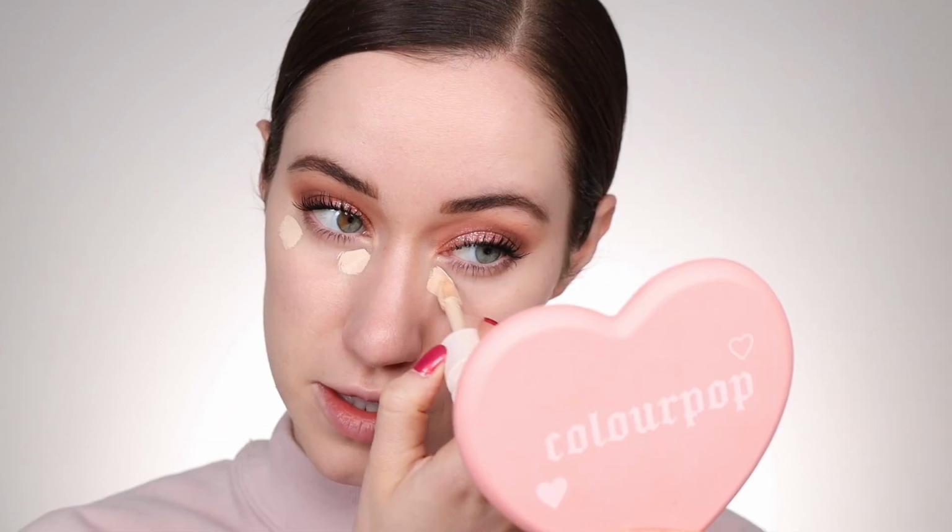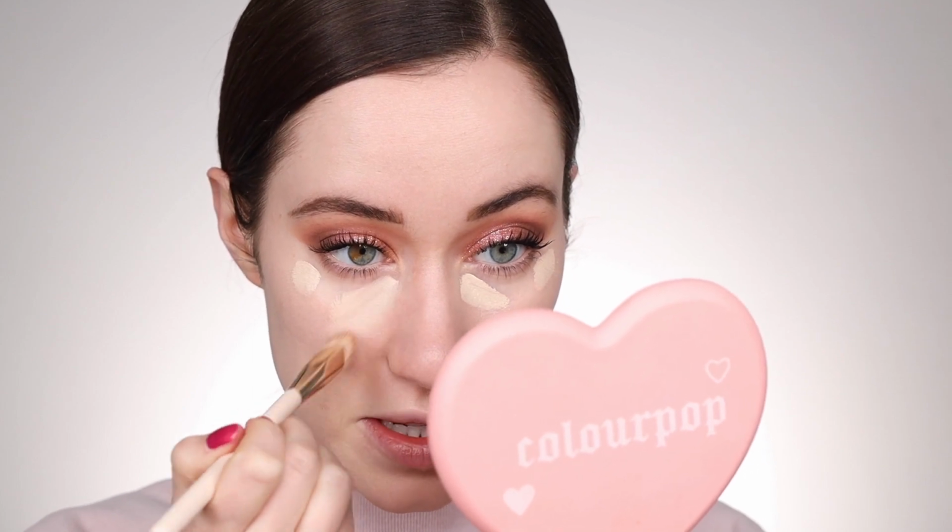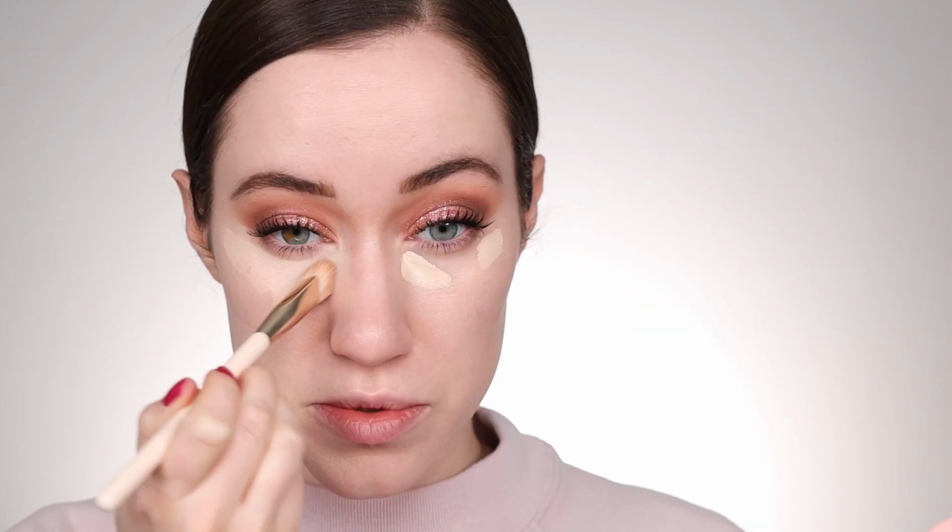Next I'm going to go into concealer. This is also from Rare Beauty and it's also in the shade 130N. Just going to dot a bit of this under the eyes. And I'm going to blend this out with my favorite concealer brush right now. This is also from Rare Beauty. It's such a good concealer brush. I'm just going to make sure to blend this out. Once I feel like the shape is blended out where I want it, I'm going to go in with my sponge and just press that into the foundation.